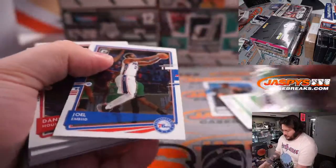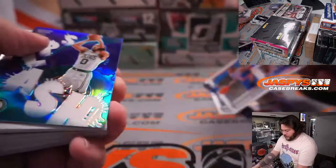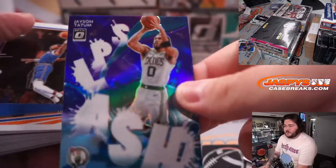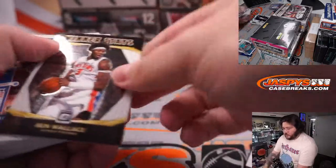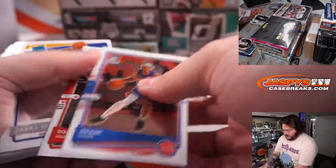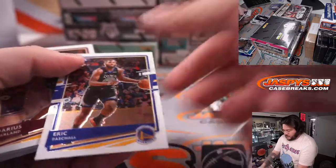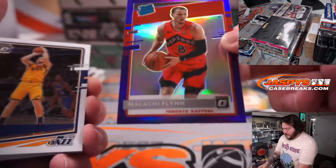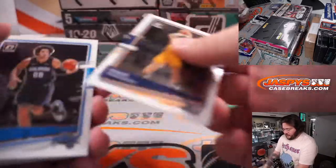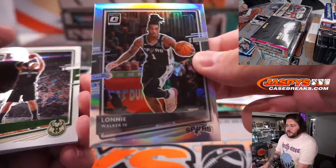Chris Paul purple. Quickly rookie and a Jayson Tatum splash purple. Grant Riller. Winner stays Ben Wallace. Another Wiseman, and Express Lane Kemba Walker. Purple Refractor, Malachi Flynn, rated rookie. Poku rookie in a silver, Lonnie Walker the fourth.